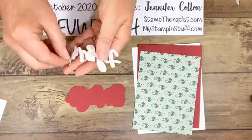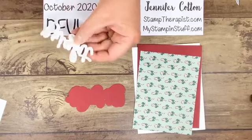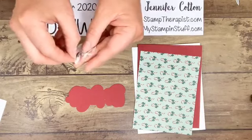Okay, that will be plenty for my taste. This card's going to turn out cute.